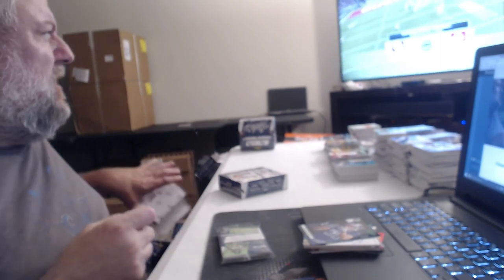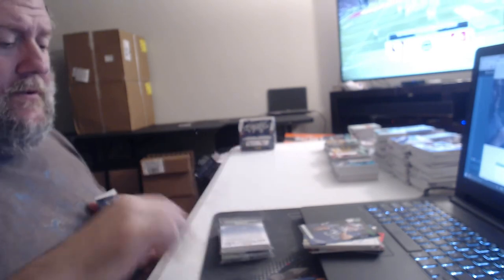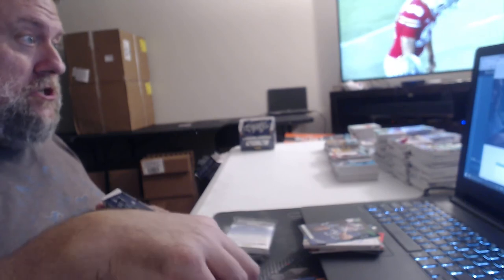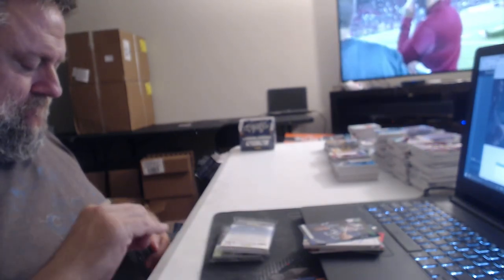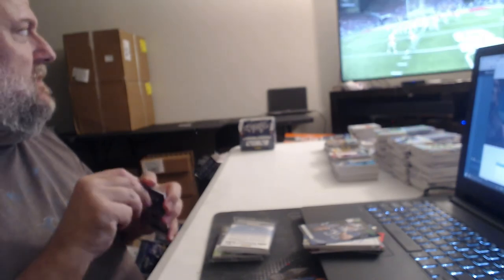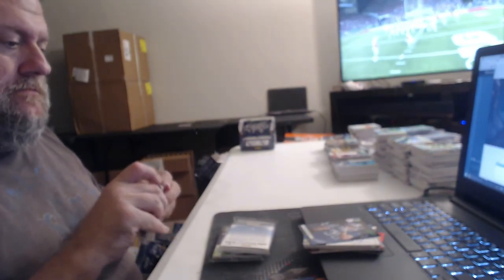Ohio State's really going to kick a field goal here. Super chunk! Super chunk alert!